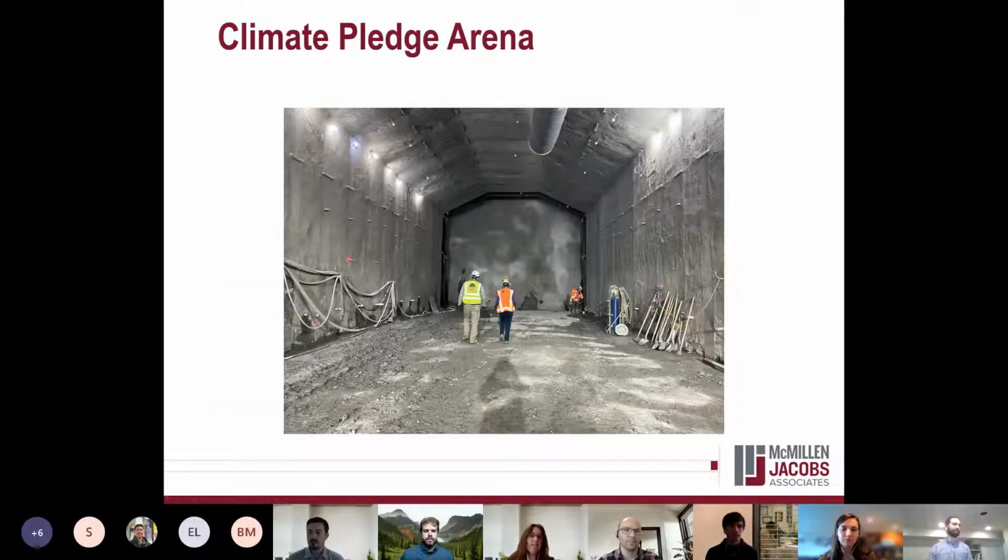And this is what the tunnel looks like when it was nearly complete. It was a great project to work on and a really fast project because it only took 2 years until we were finished. Earlier this week, I actually went out to see it, and the trucks will be coming through for construction deliveries in a couple weeks. All right, thanks. Back to you, Paul.